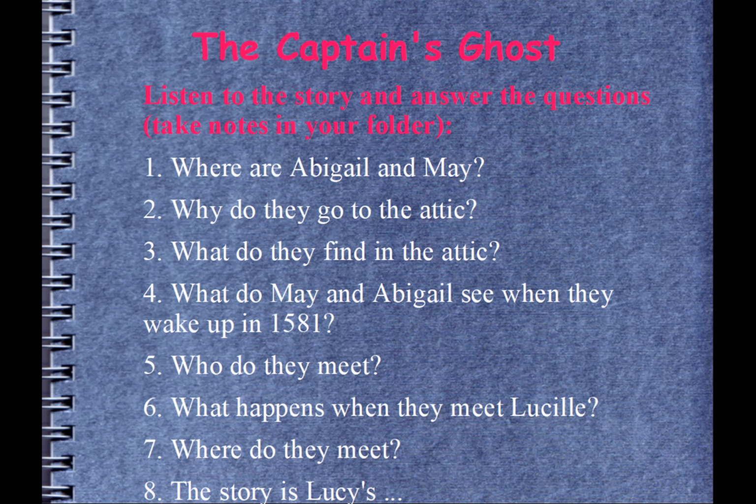The Captain's Ghost. Abigail and her friend May are at Abigail's house. "What's that funny sound?" asks May. "Oh, it's Skipper," says Abigail. "My dog, he's in the attic. He catches rats there." "Let's go to the attic then," says May. "It's boring here." In the attic, they see Skipper. He has a book in his mouth. "Here, Skipper, give it to me," says Abigail. "What is it?" asks May.